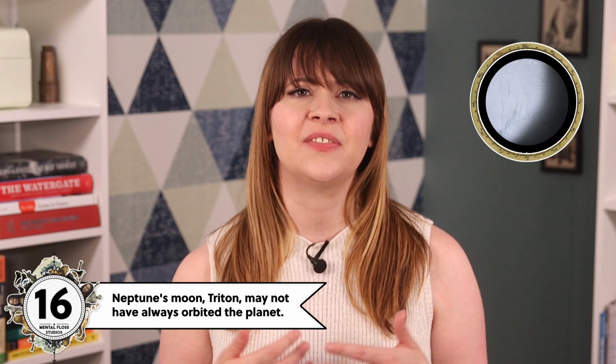Triton has a couple other distinctive features. It orbits Neptune in the opposite direction than the planet is rotating, and it has geysers that erupt.